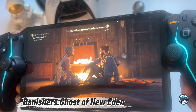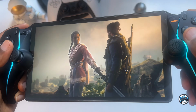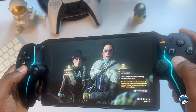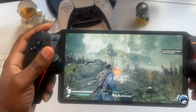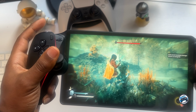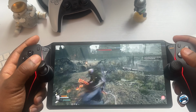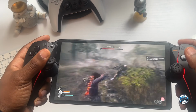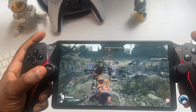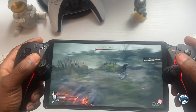Finally, let's talk about Banishers: Ghosts of New Eden. This game blends action, narrative, and atmosphere in a supernatural setting. On the Portal, it's striking because the moody visuals and emotional storytelling really benefit from a portable, intimate experience. The combat is slower and deliberate compared to twitch shooters, which makes it a strong fit for streaming. There are moments where a dip in responsiveness can be felt during bigger battles, but the pacing of the game helps mask most of that. It's a great example of how story-driven adventures can thrive on cloud streaming.